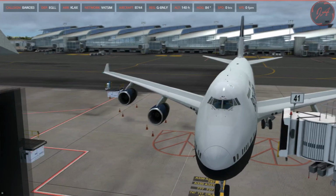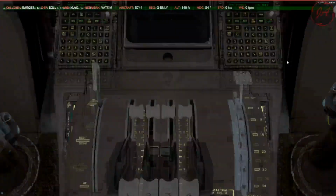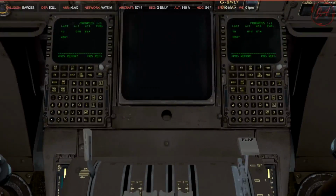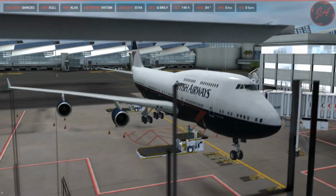Theory those guys will move in. I have no idea what that means. I've not seen that error before. Must be something to do with level 2, I don't know. Oh, we'll disarm and open the door. Disarm and open the door. And open the cargo doors.